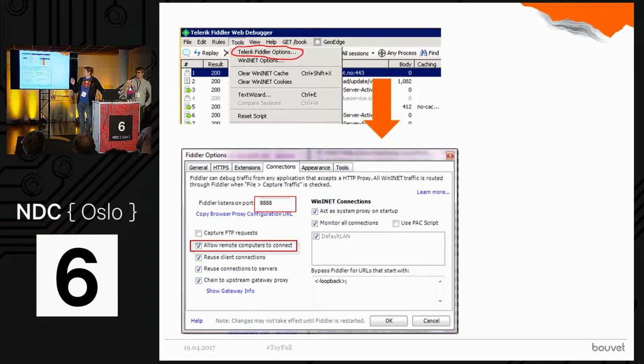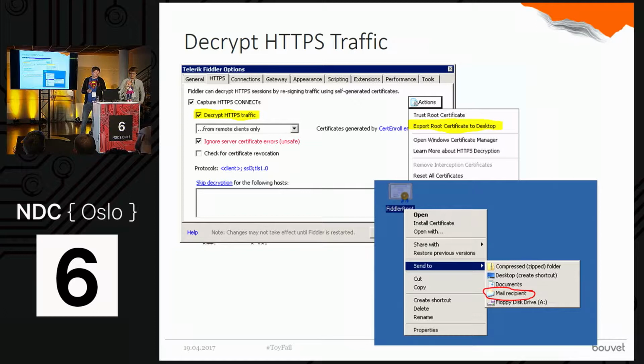But to monitor another device, you have to enable that. Just open options and allow remote computers to connect. You also have to make a note of the port Fiddler is listening on. And to decrypt the HTTPS traffic, you have to enable that, and you also have to export a root certificate and send it to the device you want to monitor.